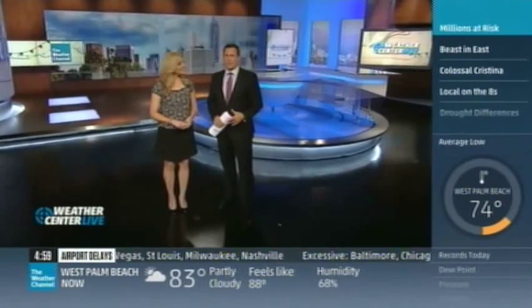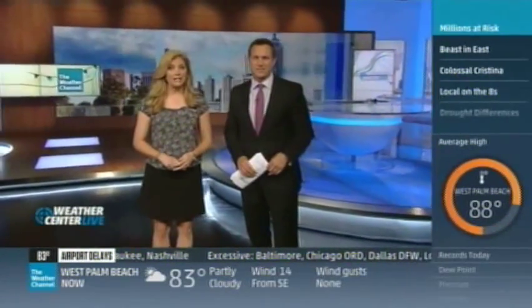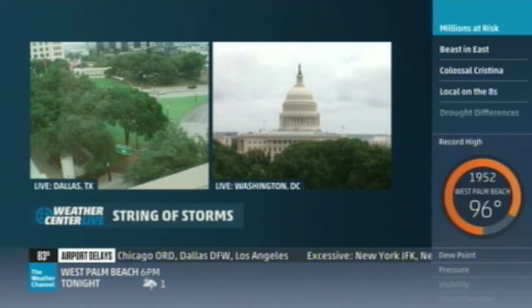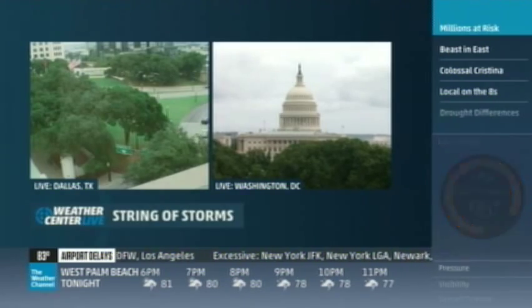Chris Warren and Kelly Cass, we're here with you for Weather Center Live. And here's what's happening right now. From Dallas to D.C., a string of storms is really lighting up the radar. This round of weather may only be a preview of what's ahead this weekend. From what's happening now to what's happening next, we have expert analysis only the Weather Channel can give you.